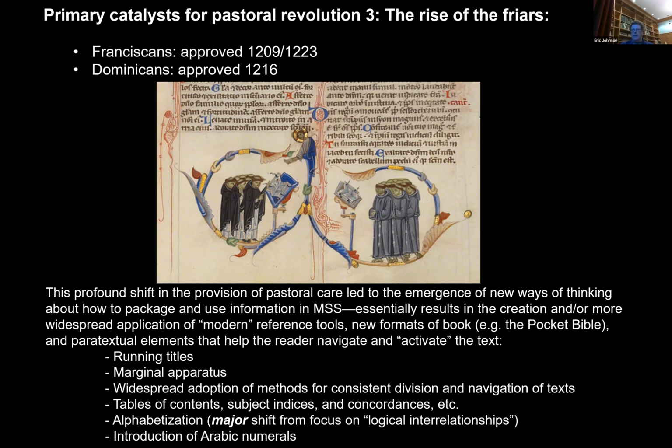They did other things and applied similar kinds of methods to other kinds of texts. In addition to that, though, they pioneered the development of tables of contents, the use of subject indices, the creation of concordances. We'll talk a little bit about concordances in a minute. And then also, crucially, the friars were at the foundation of the shift into using alphabetization in indexing and in creating dictionaries. This was a monstrous shift from earlier medieval concepts of how to organize information.